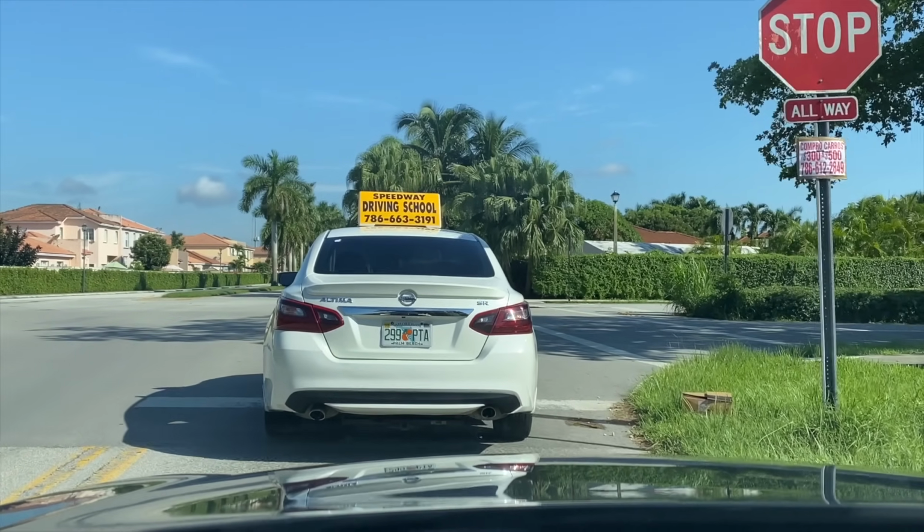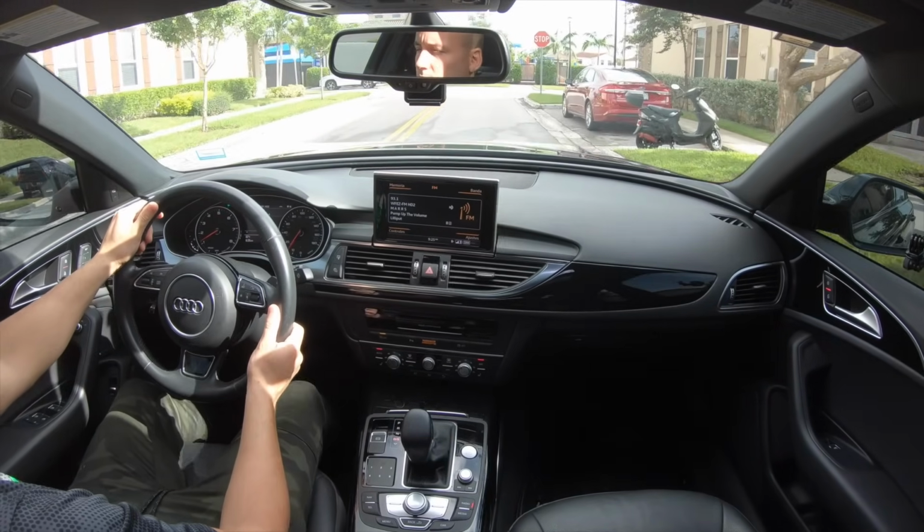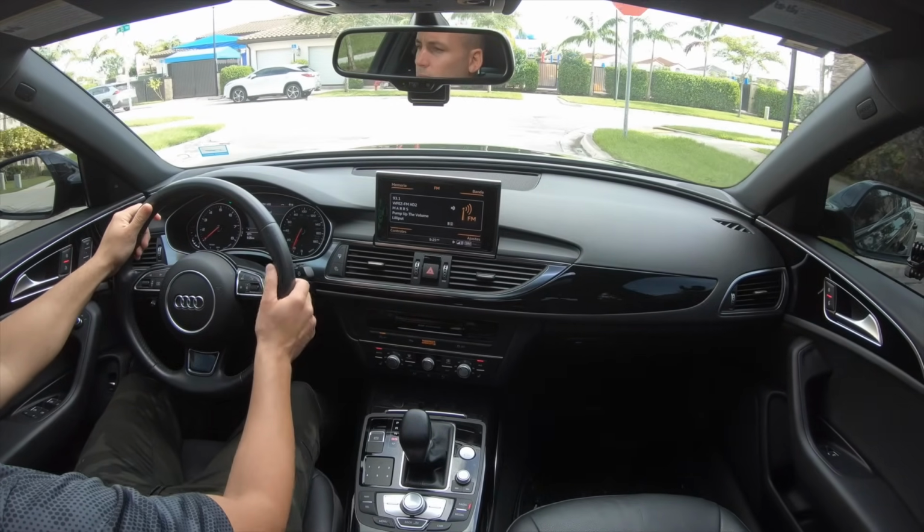Every time you're stopping at a stop sign or a red light, make sure to wait at least 3 seconds. Don't stop and immediately continue. You must wait at least 3 seconds.